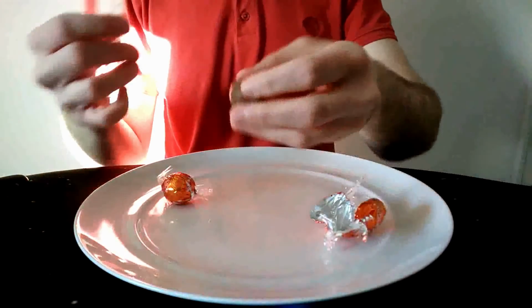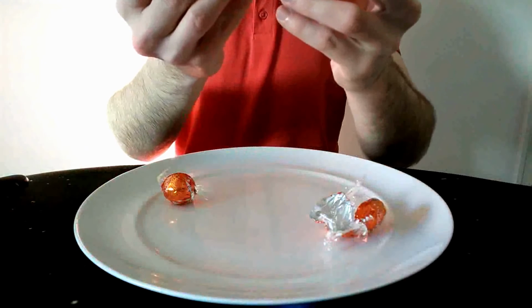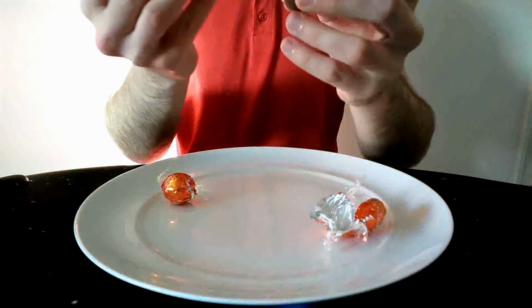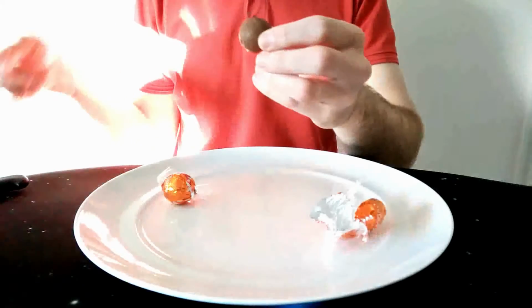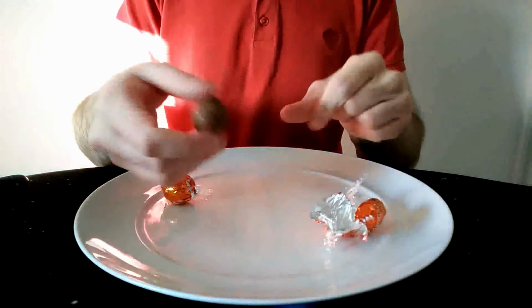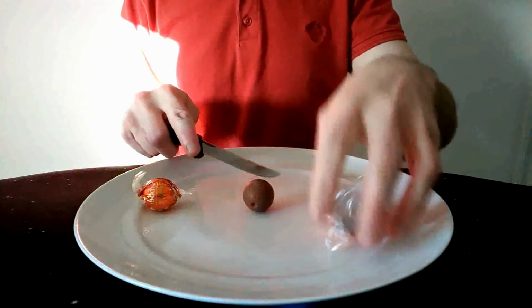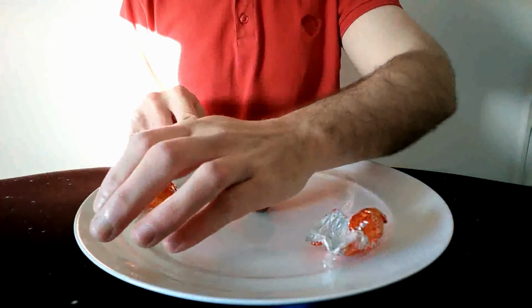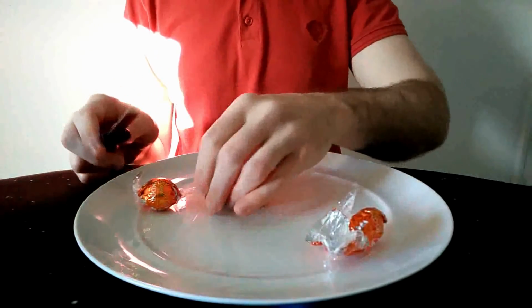Okay, so diameter wise, roughly 2.5 centimeters in diameter. Quite sure it's the same all the way around, roughly. Yeah, slightly more than that, 2.7 maybe. Okay, so I'll give it a slice and see what it's like on the inside. Yep, it's cooked quite well.